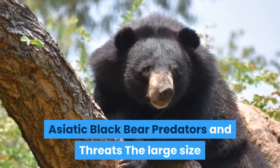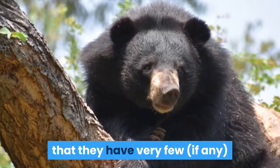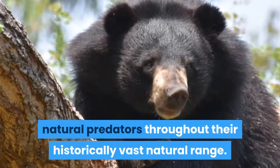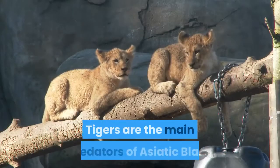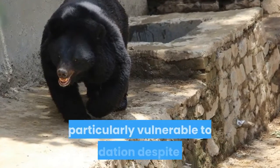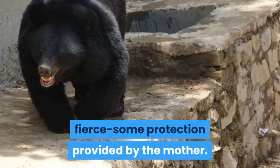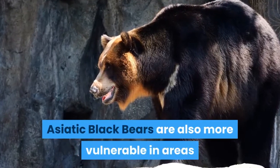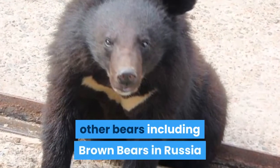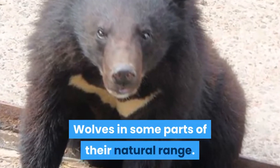Asiatic black bear predators and threats. The large size and ferocious nature of the Asiatic black bear has ensured that they have very few, if any, natural predators throughout their historically vast natural range. Tigers are the main predators of Asiatic black bears throughout Asia, with the small cubs being particularly vulnerable to predation despite the fearsome protection provided by the mother. Asiatic black bears are also more vulnerable in areas where their natural range overlaps those of other bears including brown bears in Russia, and they are also threatened by packs of wolves in some parts of their natural range.